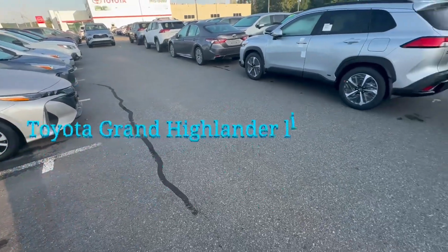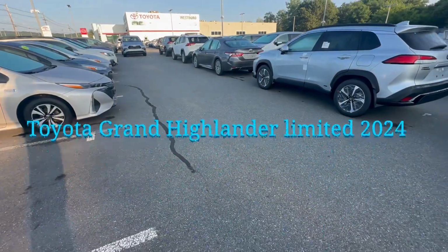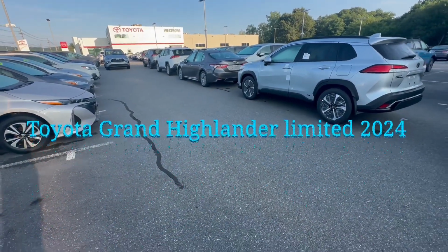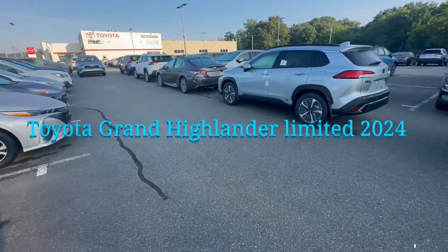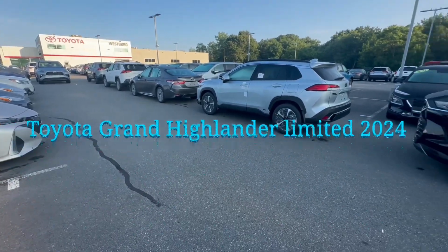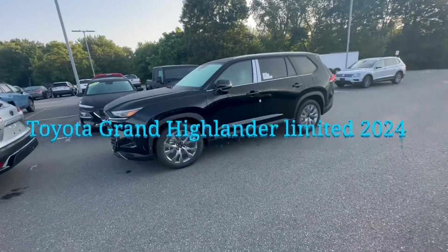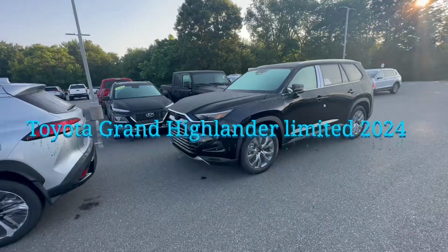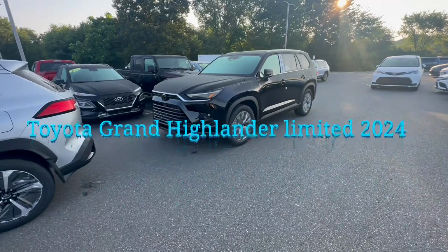In today's video, I have a big surprise for you folks. I know you folks been waiting for this vehicle. I know you folks been searching for this vehicle since you've seen it on YouTube and other platforms out there. So folks, this is it, the brand new Grand Highlander. The brand new Toyota Grand Highlander 2024. And this one is the limited trim. It's not the top trim.